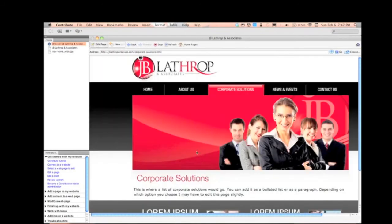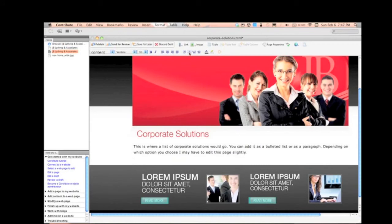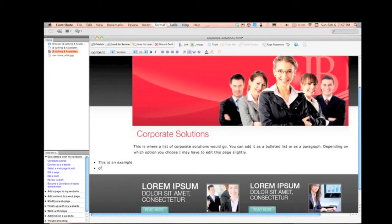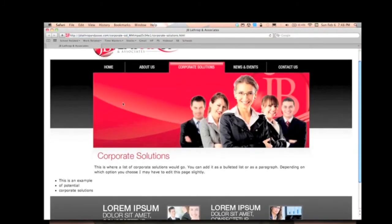We'll do a bullet list really quickly. Okay, so it's got the draft up, and we'll push enter and click on the bulleted part and say this is an example of potential correct solutions. I'm pretty sure they won't stay in this left corner, but let's preview in Safari and check. Oh, they do. Okay, well, we're going to fix that real quick.